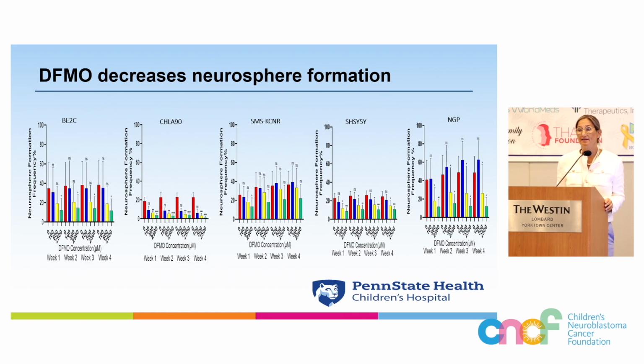We also looked at the effect of DFMO in cell cultures to see how it affects the ability of cells to form tumors. So we did what's called a neurosphere assay, putting 1 or 2 cells per well in 96-well plates, and then treating with DFMO or not. Those without DFMO, where there's that 0, the red bar, were able to form tumors.